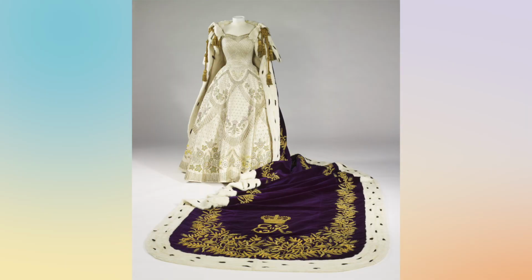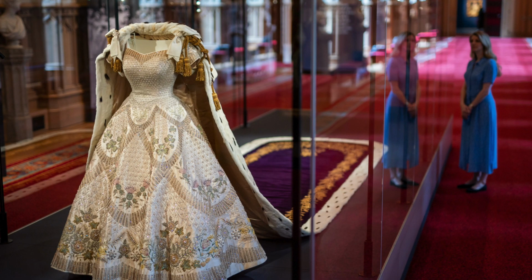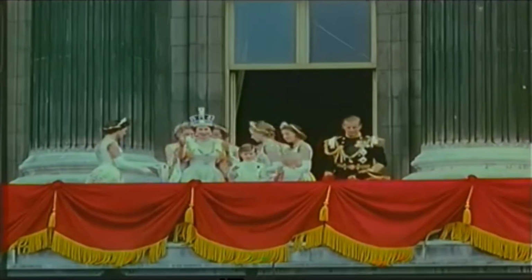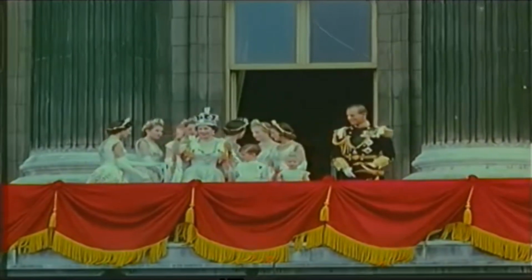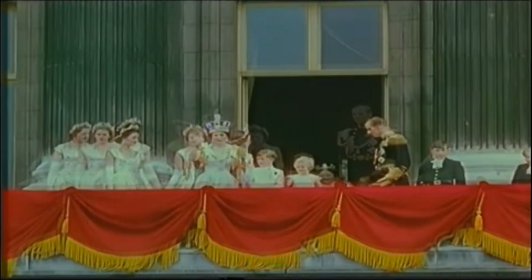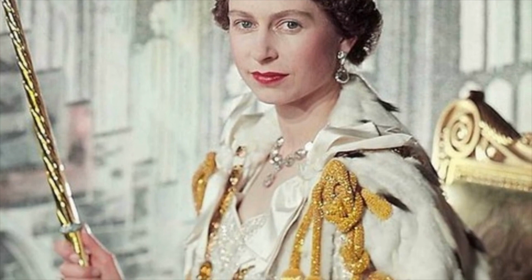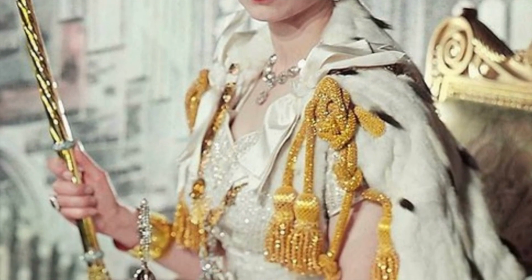And the magnificent robe of estate, which the Queen wore over the top, was made by royal robe makers Ede and Ravenscroft and took 12 embroideresses using 18 different types of gold thread. It took more than 3,500 hours to complete and was finished in May 1953. The Queen looked absolutely breathtaking in this gown, and it was made in the traditional and fashionable silhouette of the time, which was based, of course, on Dior's New Look, that fit and flare design that actually suited the Queen so perfectly and was everywhere in the 1950s.